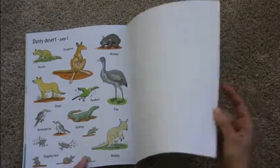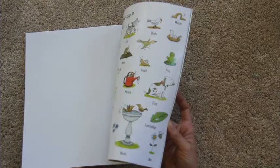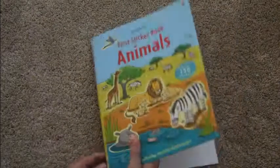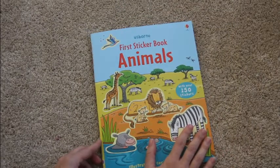Here in the middle are the stickers. And then here at the end are more pages for the stickers. So I really love how once your child is done with the stickers, they can still enjoy the book because there's some good words and things that you can read in it.